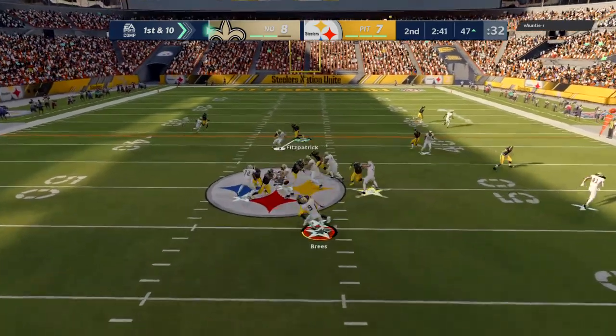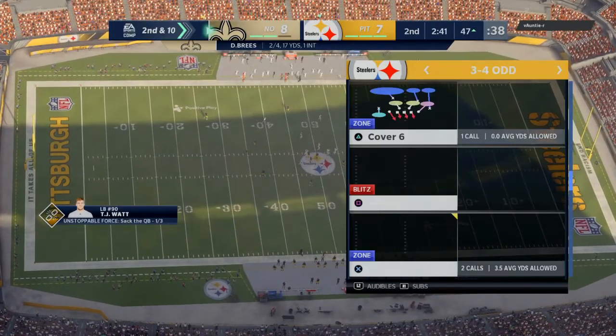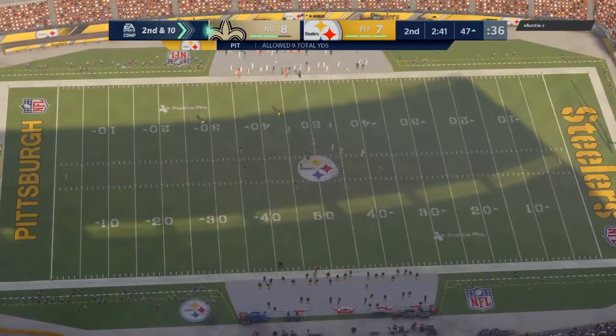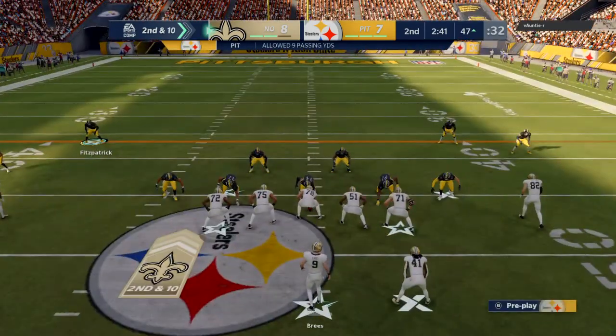So after the INT, it's Brees. Oh, the ball comes out on the hit, but they'll say it's incomplete. Adam Trautman, the intended receiver. That'll bring up second down and 10.